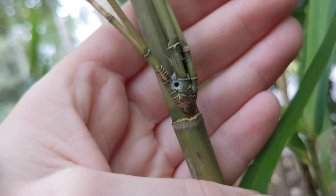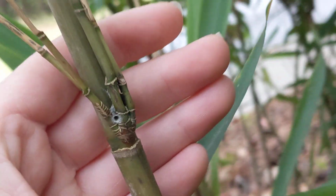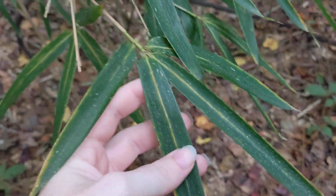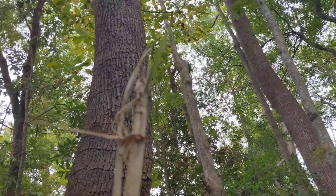Oh, interesting, there's a drill hole there. These ones, I did not see them flower. Very soft leaves. These ones are starting to change colors. And it covers a whole lot of area in here. This is a new shoot that then seemed to have died. Oh no, it's got a new leaf. So it's still alive.